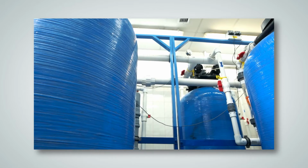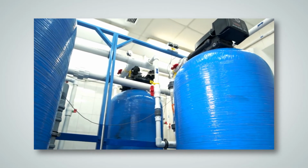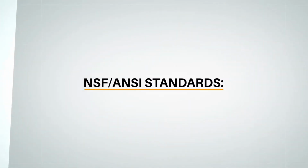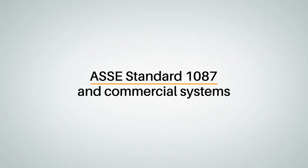Then there are distillers, water filtering systems, and water purification systems. For all of these systems, the NSF ANSI standards are the go-to measurements. They are standards 42, 44, 53, 55, 58, 61, and 62. What wasn't covered in the standards were commercial systems. ASSE International has developed and published Standard 1087 to fill this gap.